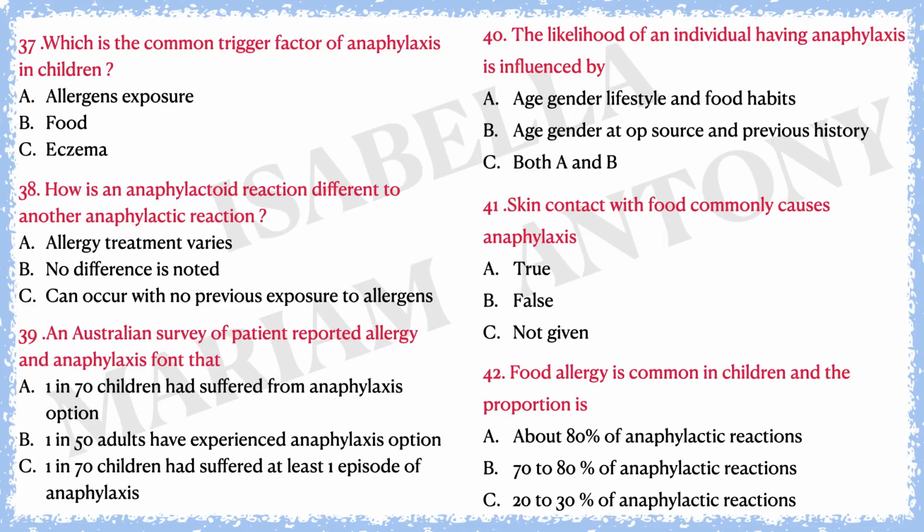An example of something that can bring on an anaphylactoid type of severe reaction is radiographic contrast material, the dye injected into arteries and veins to make them show up on an X-ray. Although the mechanism of an anaphylactoid reaction is different, the allergy treatment is the same. I will now introduce some statistics on anaphylaxis.